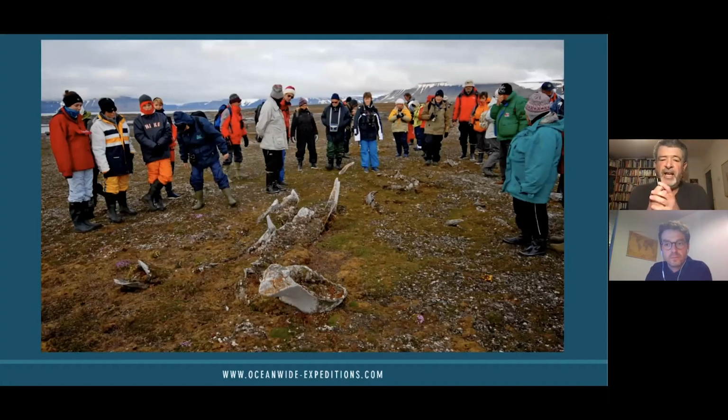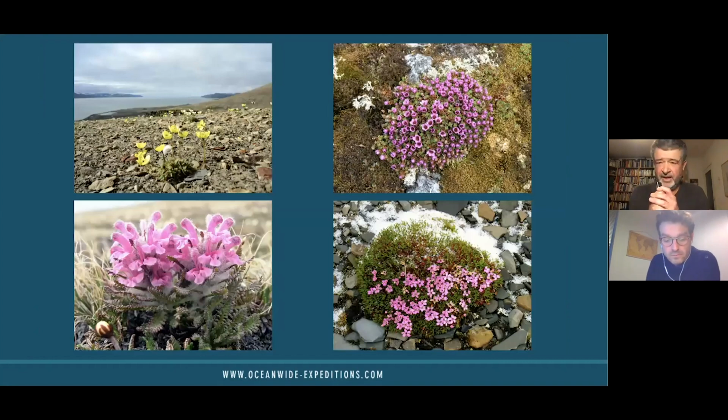For those of you that have been in Antarctica, you don't go there for the flowers because in fact, there are only 2 higher plant species in Antarctica. And the rest is just algae and lichens. But here in Svalbard, you find a lot of beautiful flowers. So if you're interested in plants, this is also a place to go.